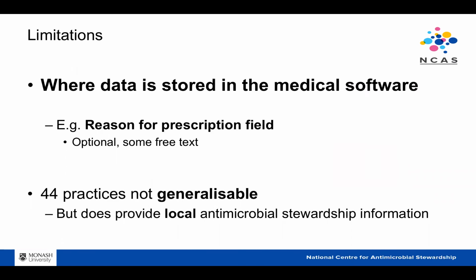Of course, there are limitations. It's where the data is stored in the medical software. We really need information on reasons for prescription, and it needs to be in a field that works in with the GP workflow and gives the GP useful information. We don't want just an add-on, another step for a GP. You're in a consult and they spend all their time looking at the computer. We need something that's useful for them and that will give us the data we need as well.